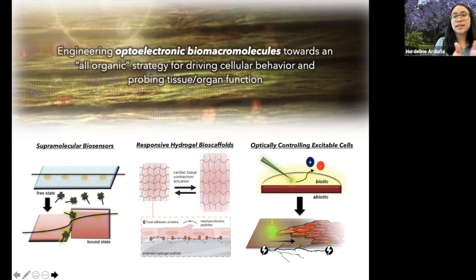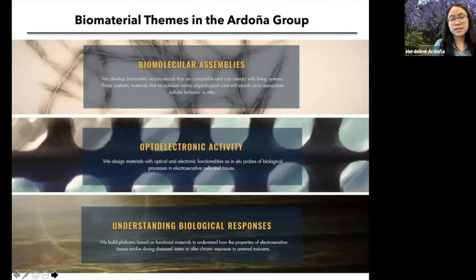So mainly there are three different directions that we are currently pursuing: developing supramolecular biosensors, looking into responsive bioscaffolds, and also developing self-assembled structures, so that we can manipulate excitable cells using light. But the general theme across these research endeavors is that we utilize biomolecular assemblies in our group and endow them with optoelectronic functionalities and utilize these functionalities in order to better understand biological responses, particularly for electrosensitive cells and tissues. Now we are currently focusing on cardiac systems.